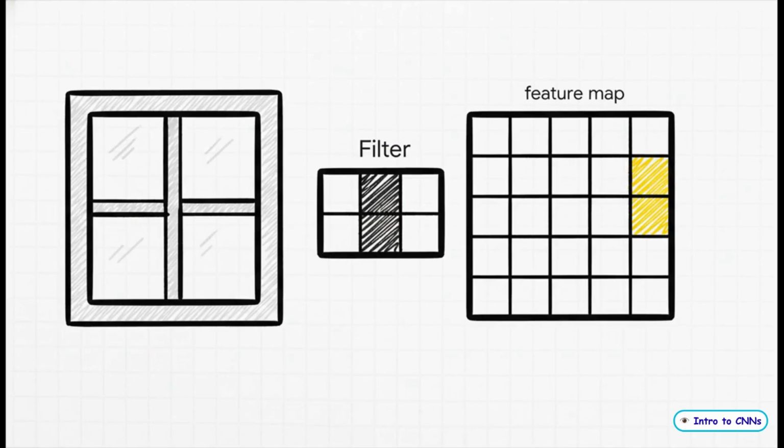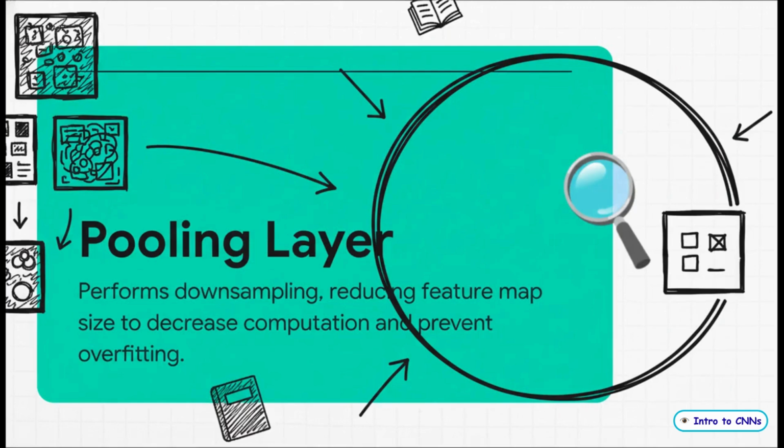Here's a perfect example to make that concrete. This little filter here is designed to do one thing and one thing only: find vertical edges. As it passes over a part of the image with a strong vertical line, boom, it outputs a high number. If there's nothing there, it outputs a low number. And here's the magic. The network learns which filters it needs all on its own. It might decide it needs hundreds or even thousands of these little feature detectors to do its job. Okay, so after creating all these detailed feature maps, we have an enormous amount of data.